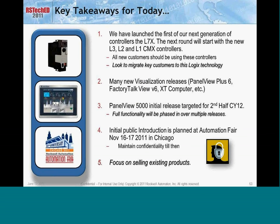As we said, we're continuing to extend and enhance the existing product line, and we'll continue to support PanelView and FactoryTalk View for many years to come. Again, reiterating the timing here, the new release of this product is second half of next year. As we said, the capabilities will be phased in over multiple releases in multiple ongoing years. The initial public introduction is currently slated for November at Automation Fair.